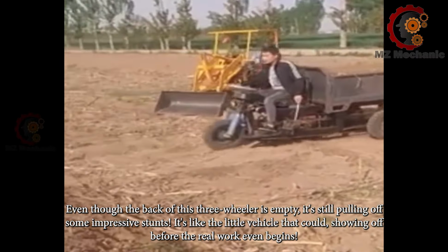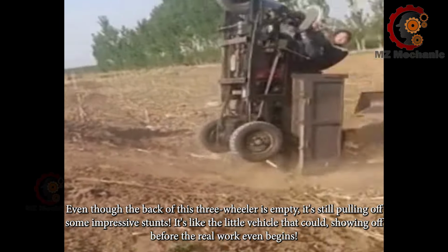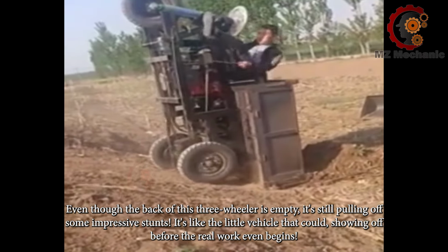Even though the back of this three-wheeler is empty, it's still pulling off some impressive stunts. It's like the little vehicle that could, showing off before the real work even begins.